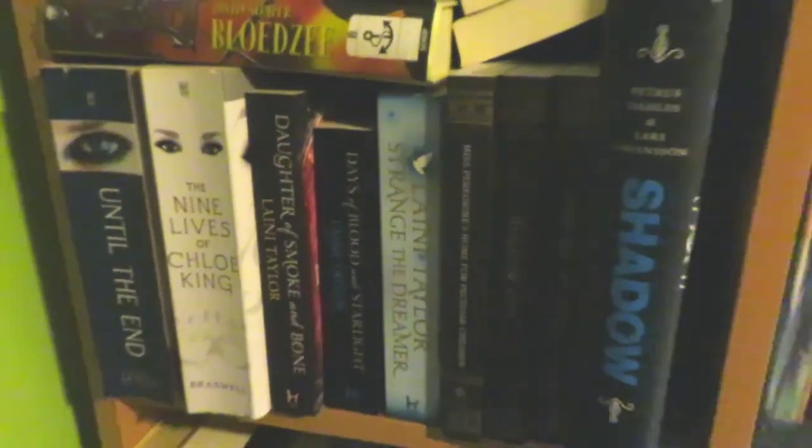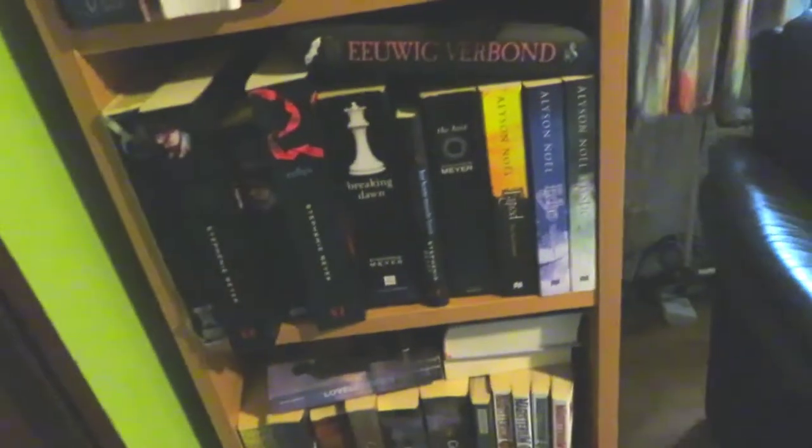And behind it we have Charlaine Harris books with some True Blood books and some other ones. This is, well, several different by different authors. Behind it we have some Maggie Stiefvater and, can't pronounce that, Fallen series, four books, but not the one by Lauren Kate.